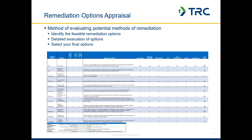The final tier is to select options that will deal with the site as a whole. So it may lead to consideration of whether you can combine multiple options, and if possible, the practicality of combining multiple options. This tier may then lead you to have to reassess and revisit previous tiers.